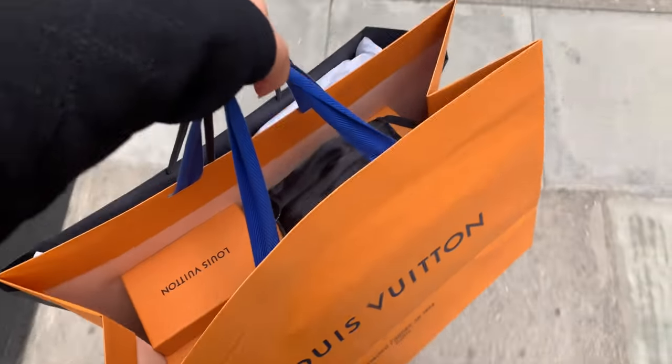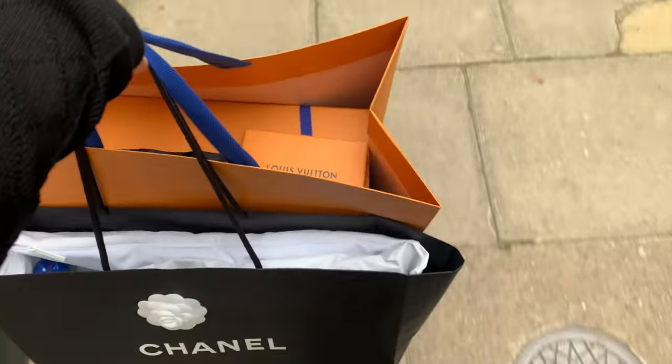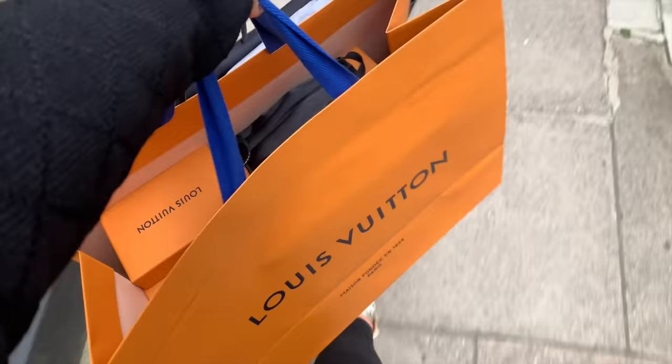Okay guys, I finished at Louis Vuitton. Can you guys believe they had the slippers? I kind of had a feeling they might restock them because I saw that a new style is coming with the neon pink. But wow, super happy I found them.